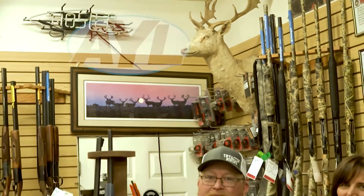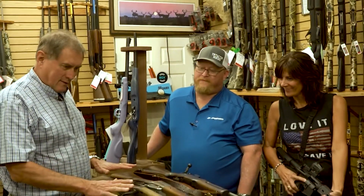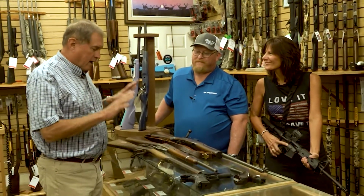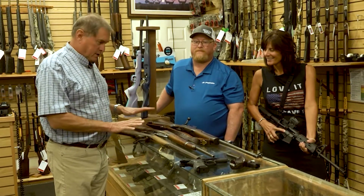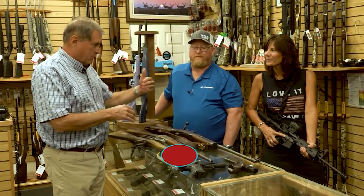For those of you who watch the show a lot, you know I'm kind of fond of guns, but this is a rare treat because we are looking at 150 plus years of military rifles just within 3 feet.